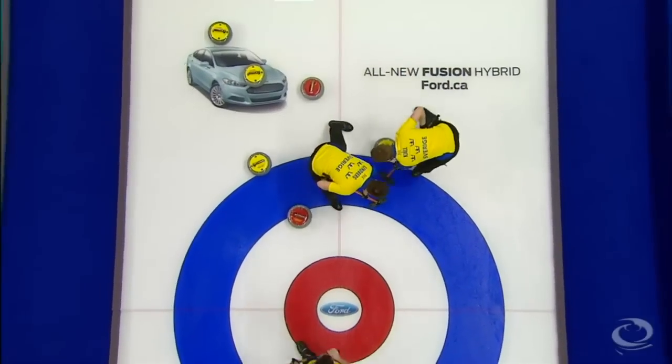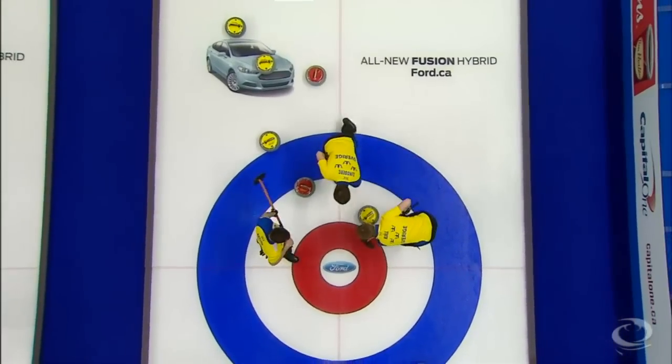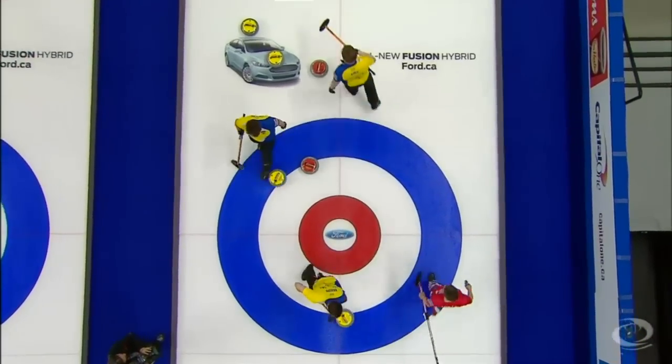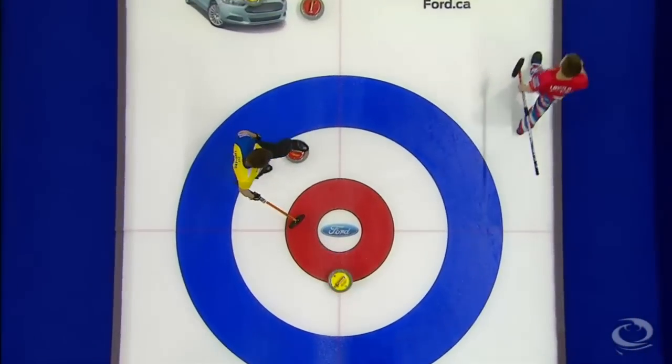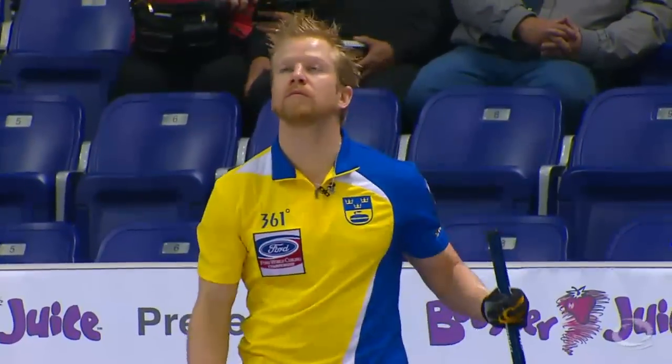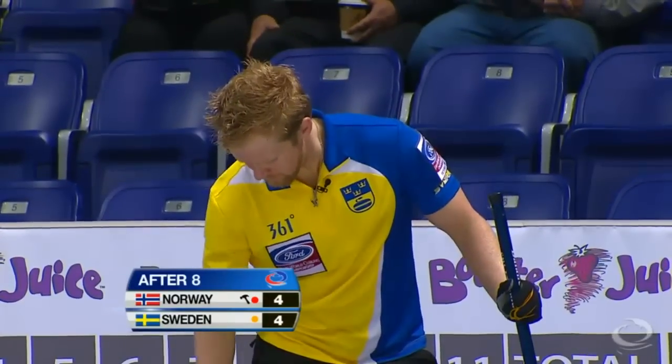Well, just cleaning this one down right into the forefoot as Sweden able to get one. They'll tie this game up once again. We are all knotted up at 4 apiece. So you're watching the Ford World Men's Curling Championship, 4-4 Norway, Sweden.